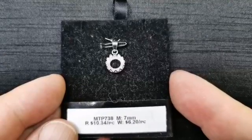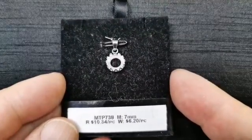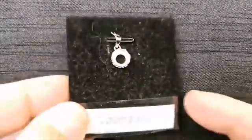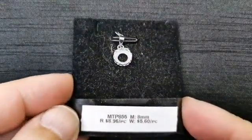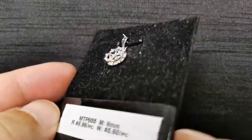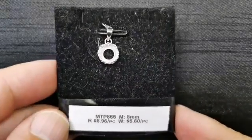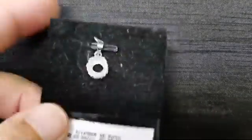MTP 738 for a 7 millimeter stone again. 1034 is the retail price, and 620 is the wholesale price. Here's the same thing, but in an 8 millimeter. MTP 855. Actually, the gallery is a little bit different. This one has hearts around it. It's so cute. MTP 855, retail 896, and the wholesale price is 560.